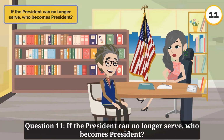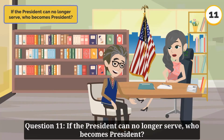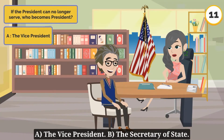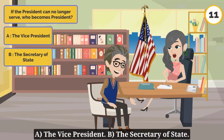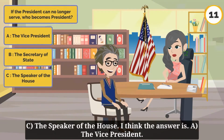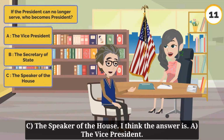Question 11. If the president can no longer serve, who becomes president? A. The vice president. B. The secretary of state. C. The speaker of the house. I think the answer is A. The vice president.